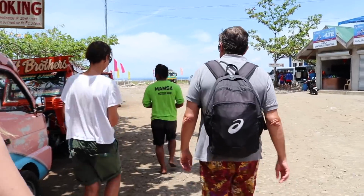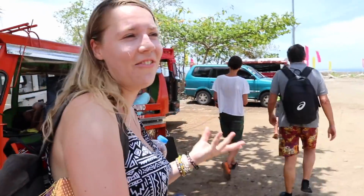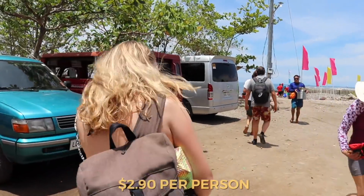So we're traveling with this couple to make the fare cheaper. Yeah, it's really good, isn't it? And it's actually, if you find another two people, so six of you all together, it's even cheaper. Because it's only 600 per boat. Exactly. So now we're only paying 300 for both of us. That's not bad at all.